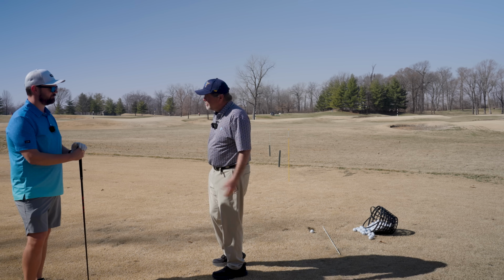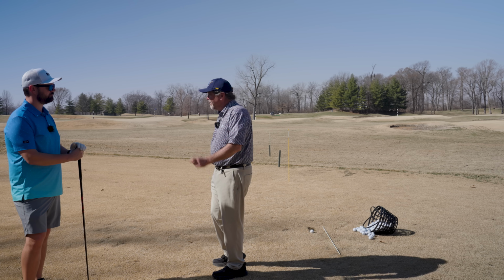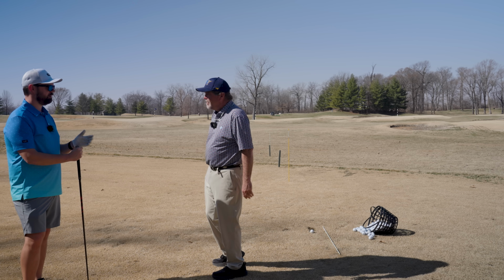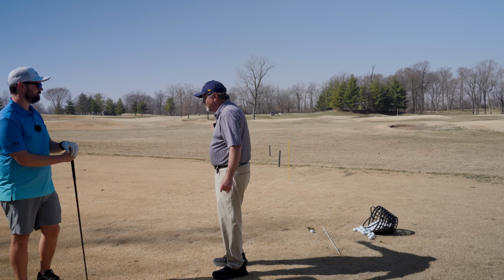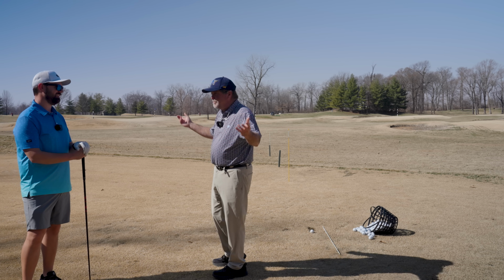That's why putting on a chalk line or putting on a string line, using a line for your ball, is so important. Putting, driver, 7-iron, it's all the same principle, and it's all the same issue.